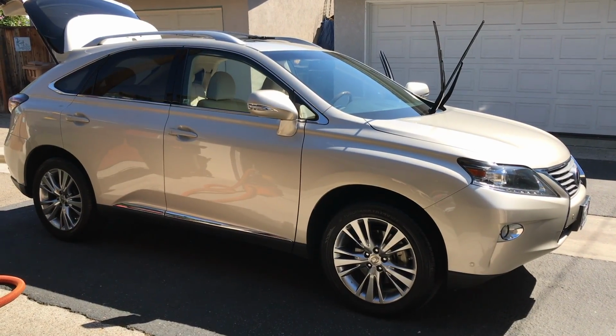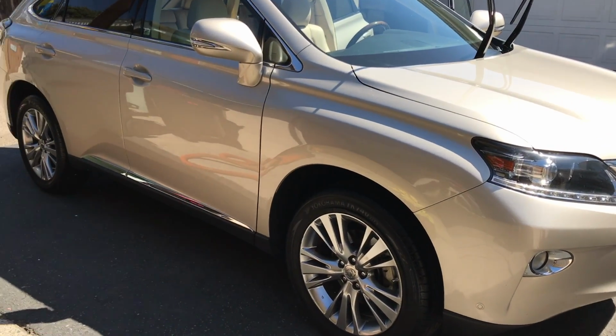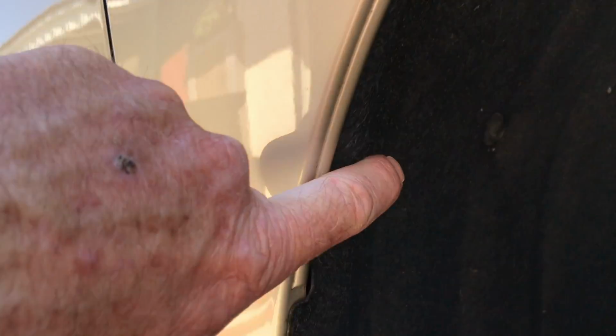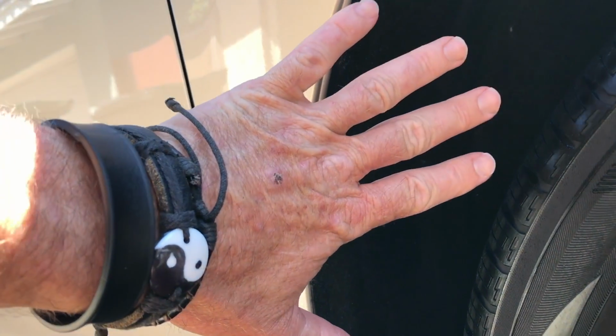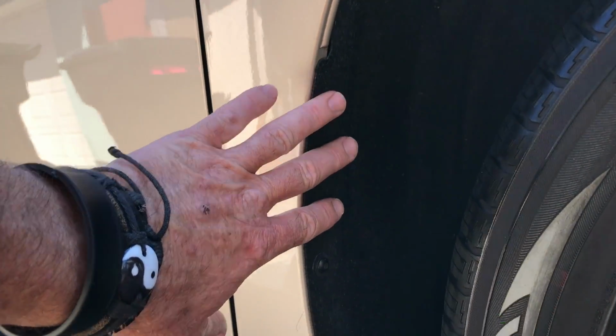And our test subject, a 2013 Lexus RX model. Let's start on the outside. For example, the wheel wells. Now they have this felt material, and many of you have asked, how do you clean those? It is more difficult than just the old school plastic materials.